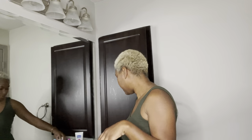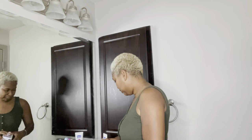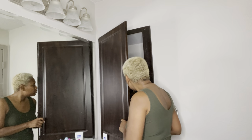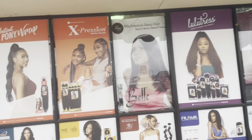So I have already picked my hair out. As you see, like this part is growing out. I know it's weird, but I think I'm not gonna get any more parts because this can take a long time for the parting to go out. So yeah. Let me get my essentials. All right, so we're at the beauty supply.